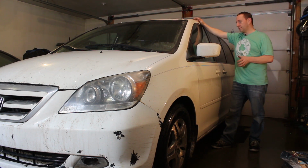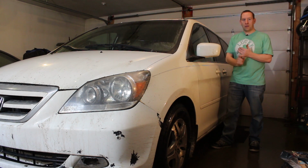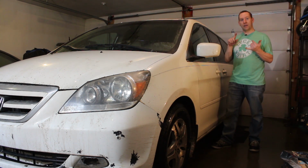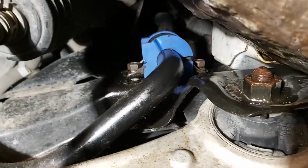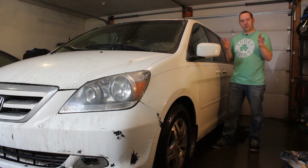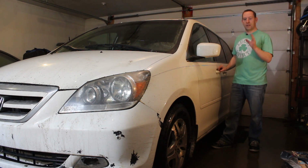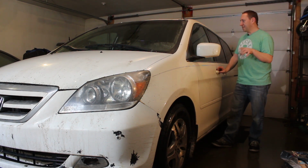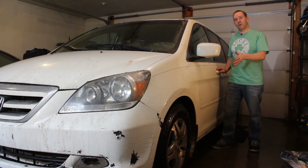Seems like it's fine. Some things that it needed right off the bat: there was a really loud clunk coming from the front end. If you've seen my videos already, you'll know that I changed the sway bar bushings and the end links. That got rid of the clunk. Then I had the alignment done on it because it still was a little bit loose on the highway. So now it tracks nice and straight and it's good. No more clunks, no more pulling around in lanes.